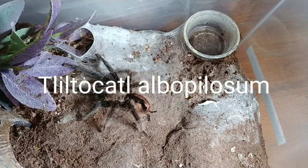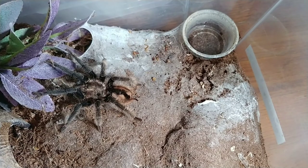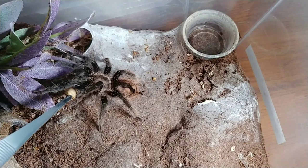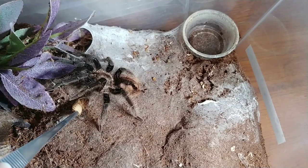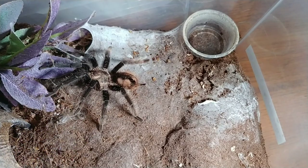My little old man, little Tocald Albopilosum. He is a Honduran curly hair, and he doesn't usually like Dubias, but we can try him. And you can see his little butt's doing pretty good. It's not too skinny. So he has been eating, and he ate quite a bit this last time, so he's probably not going to be hungry. You're going to eat? Nope. I don't think he's going to eat. No, he's not hungry.